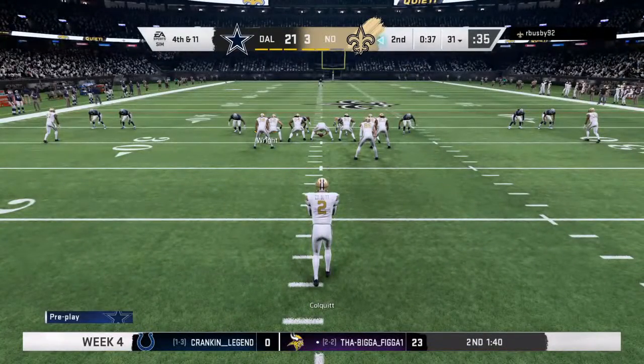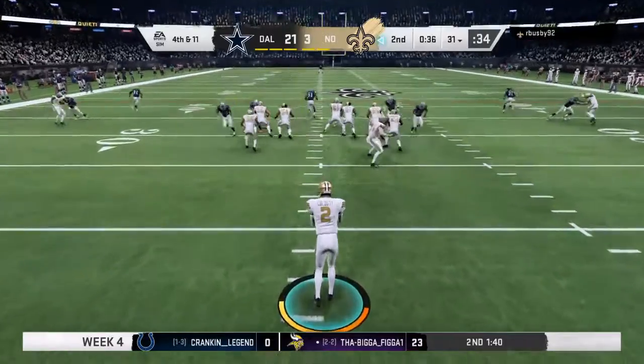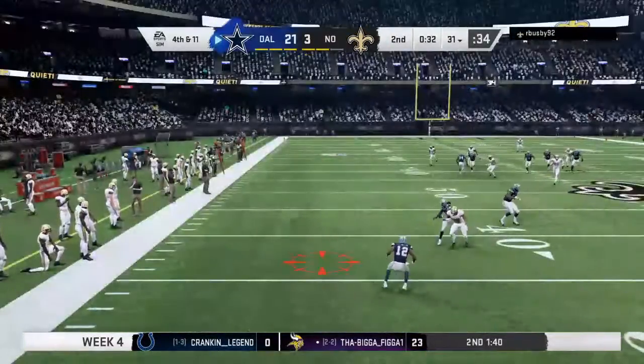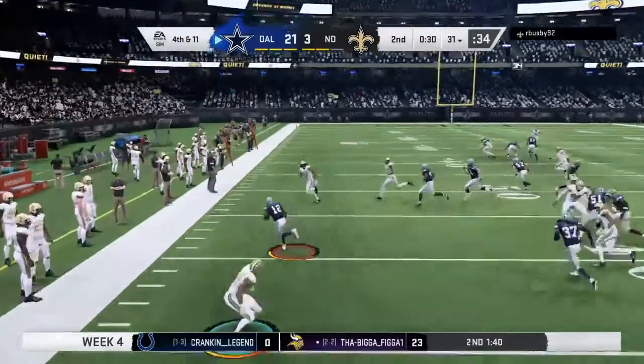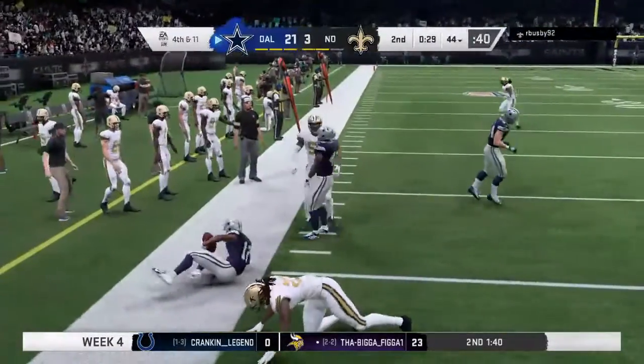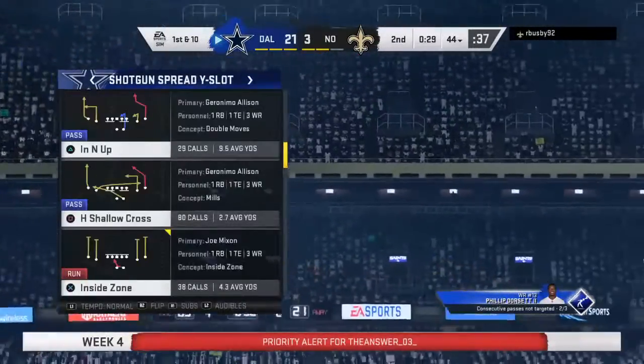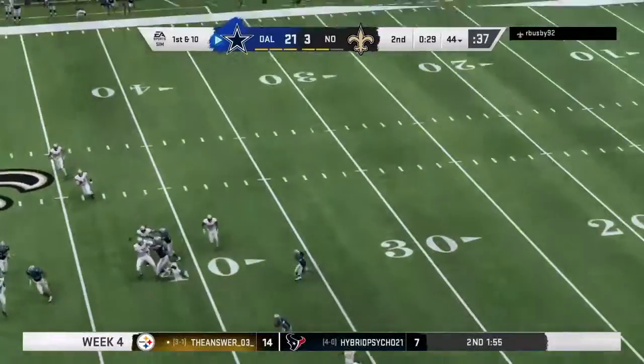Well, it's looking like another 3 and out here, and at some point, got to be able to put together a drive to keep your defense from having to go right back out on the field. I feel like things are starting to unravel a little bit, and we're not even at halftime. Officially, that'll be marked down as just a 28-yard punt. And possession will switch hands, 1st and 10.